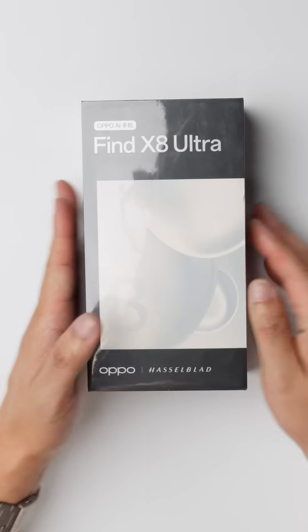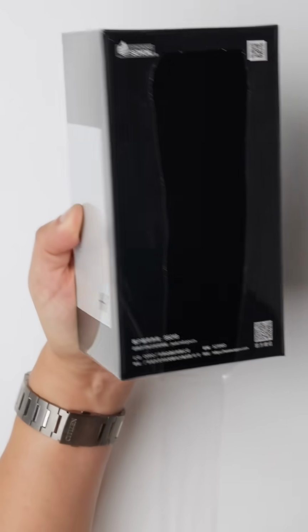Oh my gosh, I'm so excited about this box. This is the Oppo Find X8 Ultra. Now, Oppo's been crushing it lately with some really amazing phones like the Find N5 Foldable and the X8 Pro. And this one is the Ultra. It is the big boy.